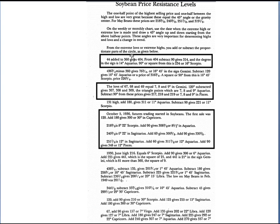We see what he's doing here. He's saying from the extreme low or high. Now the extreme low here in soybeans was 44 cents. You add or subtract the proportionate parts of the circle. That's what we saw, the circle with the squares and the trine in it. So he's adding the full circle first, 360, to get 404, because the current price was up in that area. Then from the 404 you can subtract 90, which is the square. And 90 gives 314, and the degree in the sign is 14 Aquarius. So the first 10 signs would be 300, and Aquarius is the 11th sign of the zodiac, so you've got 14 extra. So you're in Aquarius at 14.